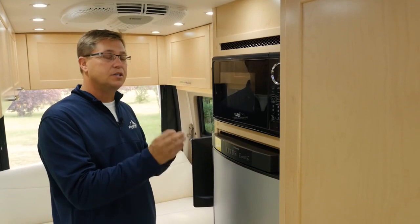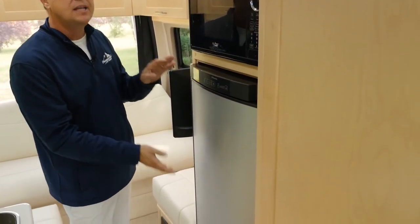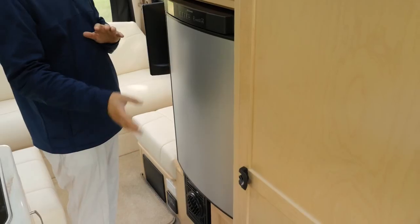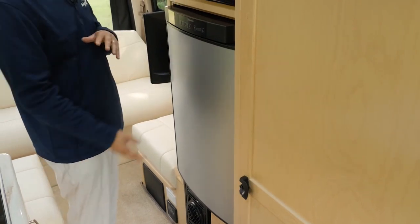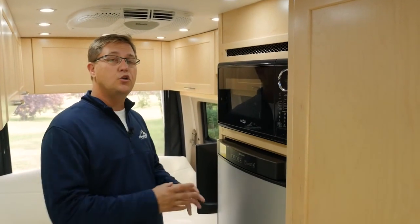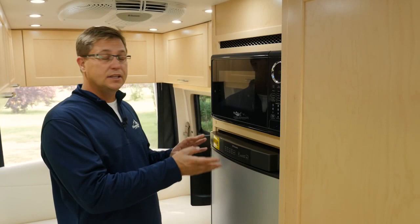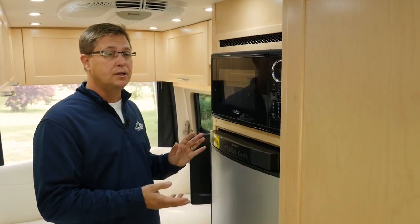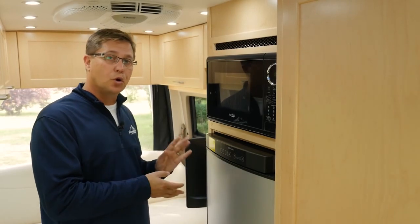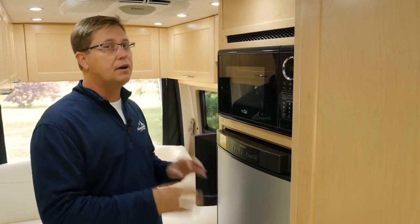Here we have our Dometic 3.8 cubic foot 3-way fridge. Now this is conveniently located up off the floor at waist level, so it's easy to get food in and out. You're not bending over and stooping. Plus, we like to use 3-way refrigerators so that you have multiple sources of energy to keep your fridge cold. So this fridge will have a 12-volt selection for when you're driving down the road. It has 110 for when you're plugged into shore power, and propane for when you're dry camping. Makes this fridge very efficient.